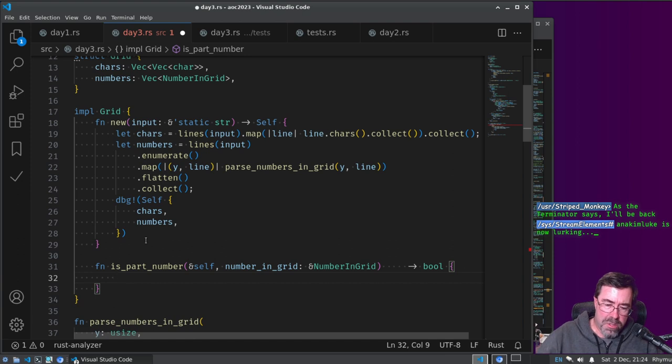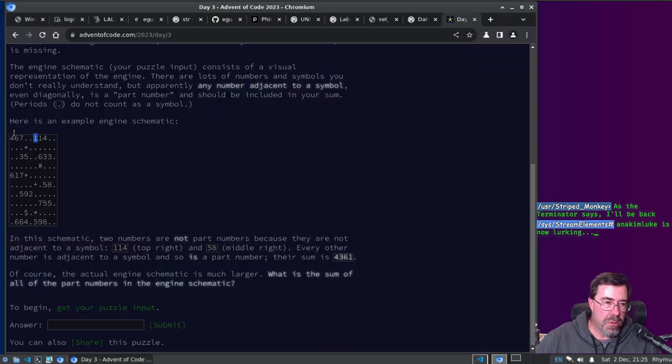Okay, so we need to go all the way around the number. I think the easiest thing would be to take the whole block of three rows and all the columns, starting one to the left of the number and ending one to the right, and just see if any of them are symbols. They're basically anything that's not a number or a dot. If we see anything there, then we return true, and only if we scan them all and never see one, then it's false. We have to be careful, though, because when we're on the edge, we don't want to underflow going left either.